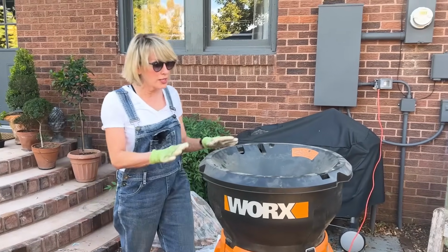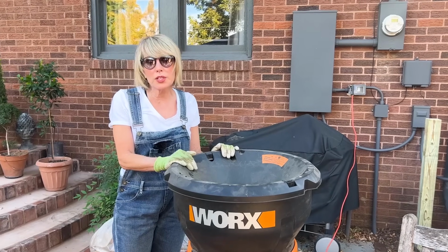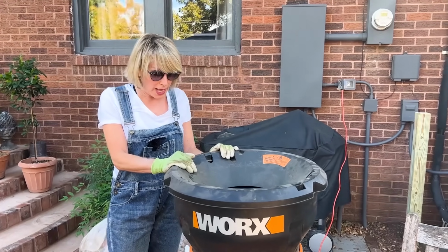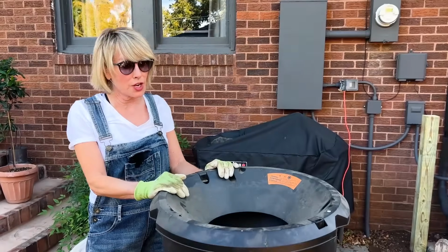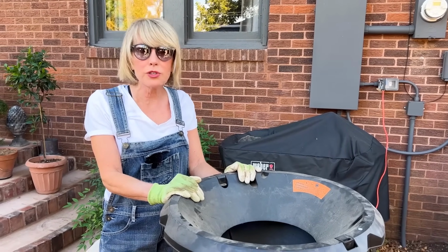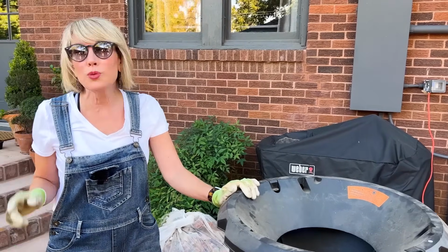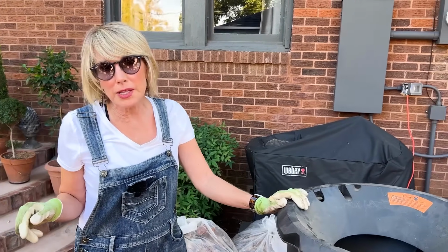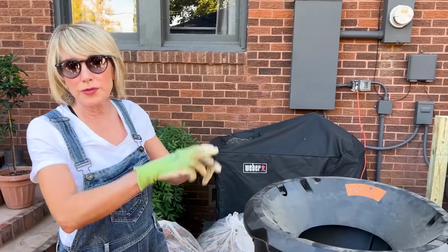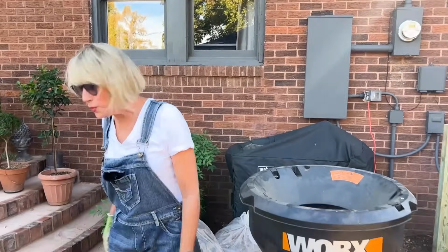So what I've got going here is I've pulled out my handy dandy Works leaf shredder that I absolutely love, love, love. Talk about turning trash into treasure. This will help me do just that. Now, it's important before you do this that you wear safety gloves, or at a minimum sunglasses or something, because sometimes things will fly out. So Stuart, you might want to stand back, and I will too.